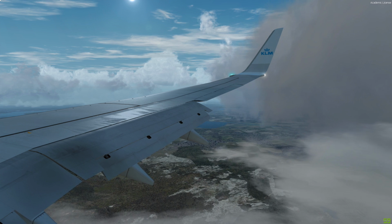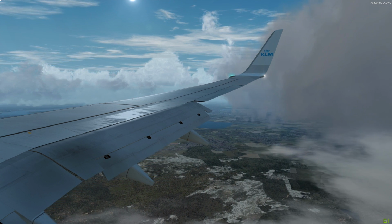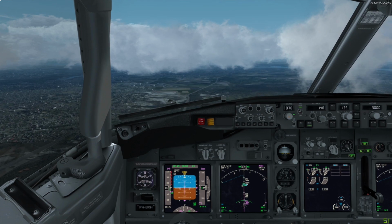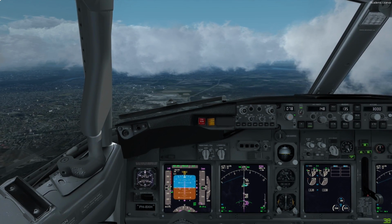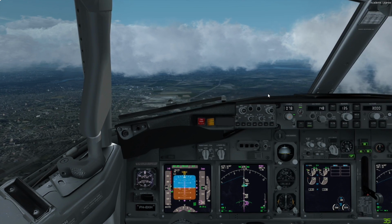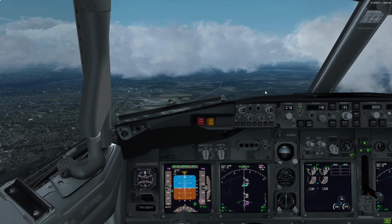Wonderful, look at that view. Absolutely gorgeous. So that wind's dropped a tiny little bit. 13 knots now. Still not perfect, but there we go.